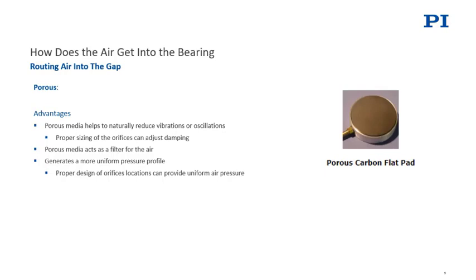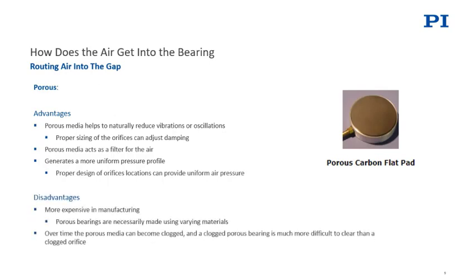Porous design also generates a more uniform pressure profile across the bearing surface. Again, this is one of the characteristics of a porous design, but it doesn't mean that you cannot achieve a uniform pressure profile using an orifice design. You can simply achieve that by properly designing the orifice's locations. The porous media also acts as a filter for the incoming air, which means cleaner air gets to the bearing gap. Now, what are perceived as disadvantages?